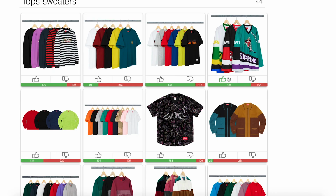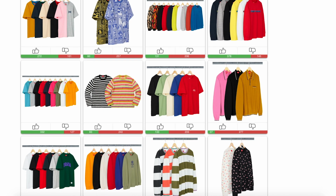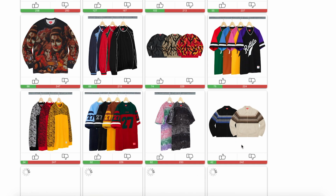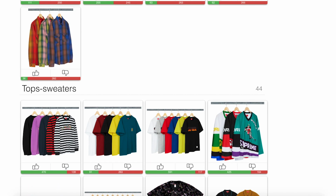Next up, we kind of have the tops and sweaters. So the more expensive kind of t-shirts are here. Kind of long sleeve shirts and fleeces. A few crew necks sometimes crop up in here, so this would be quite interesting to have a look through. Again, I haven't seen any of these.